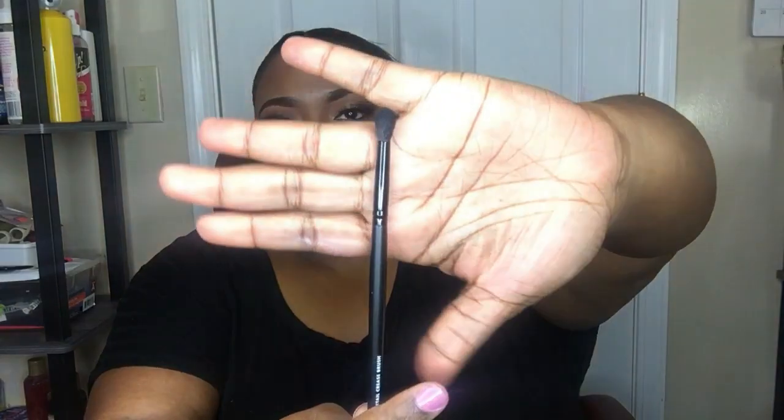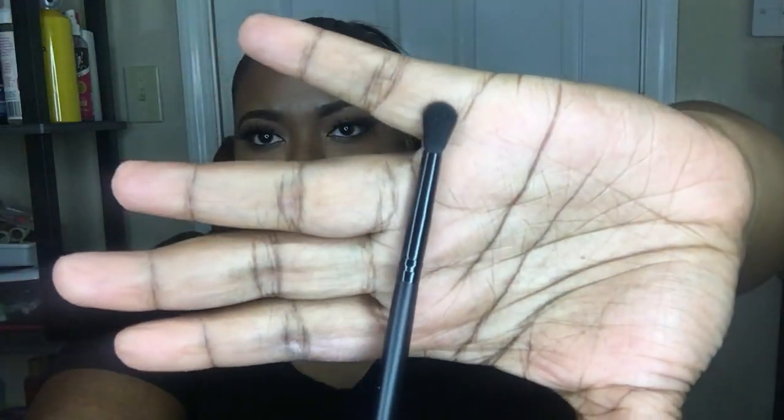So next item I got is 2 detail crease brushes. These were originally $4 a piece. I paid $2 a piece for them. I'm going to open one. And both of them are cruelty free and vegan. So this is how it looks. Another very small detailed crease brush. I might use this one in the end, to do a smoky look. So yes.